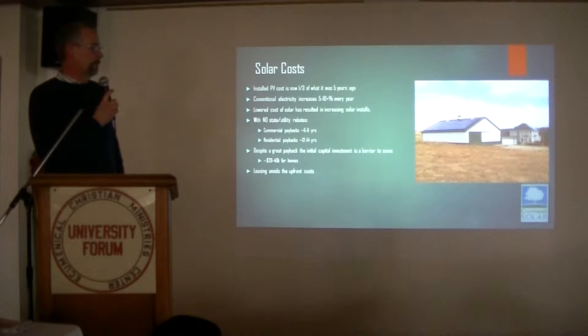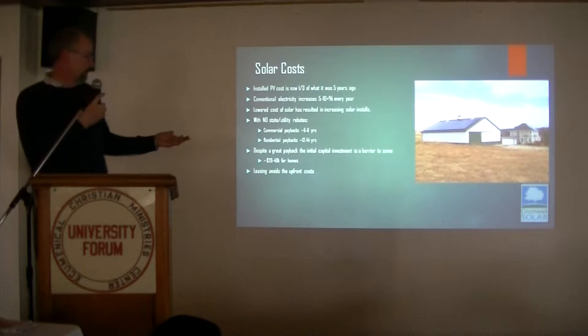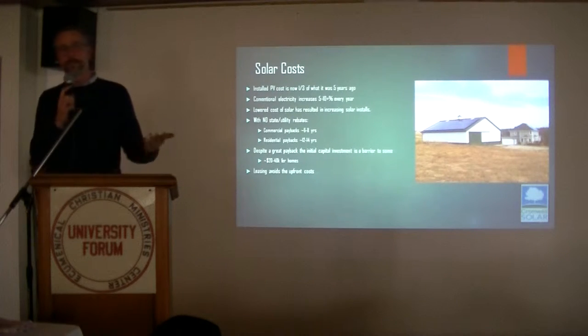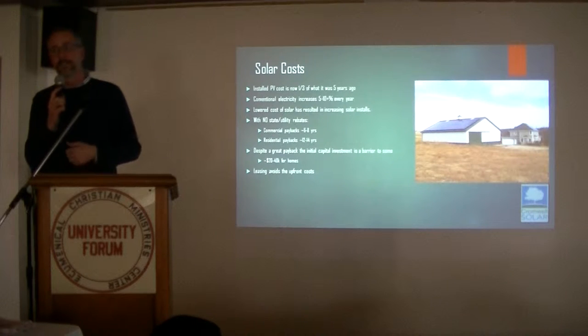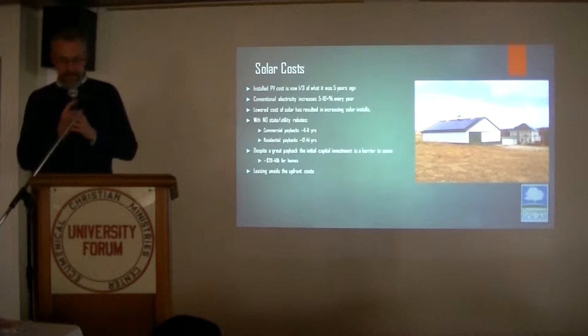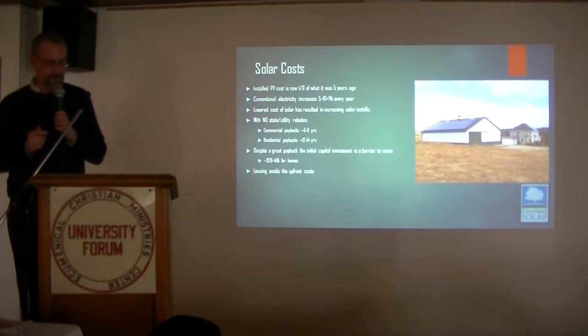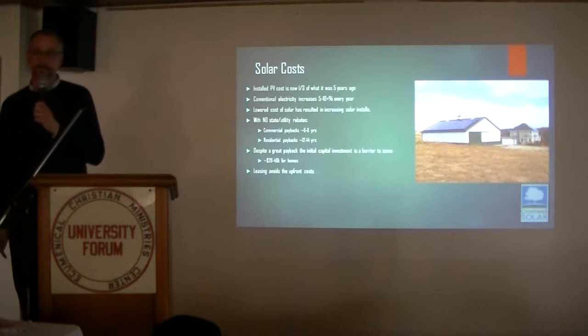Anyway, we had a problem because of this upfront cost being a barrier. Again, $20,000 to $40,000. Well, you get 30% of that back on your taxes. That's a credit and not a deduction, so that's just like money. But that's still a barrier, and so we've developed a solar lease to help with that.